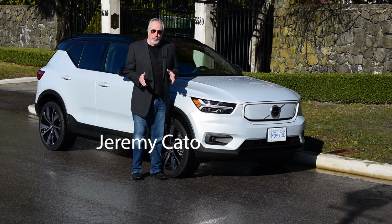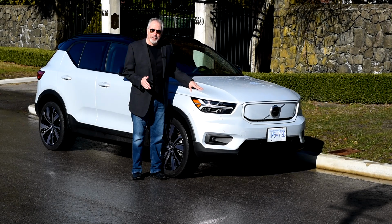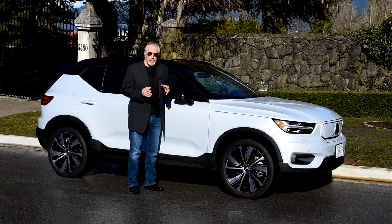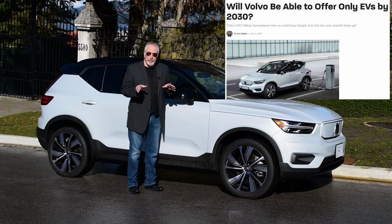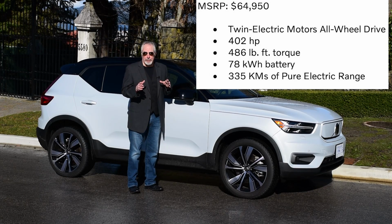Should you buy Volvo's all-new battery-powered SUV, the compact XC40 Recharge? The XC40 Recharge is Volvo's first pure battery electric vehicle, but by no means the last. By 2025, Volvo expects 50% of its volume to be battery electric cars, the rest hybrids. Well, what you're looking at here starts at about $65,000.